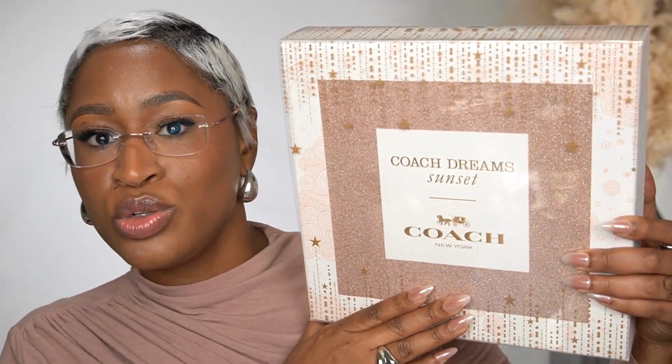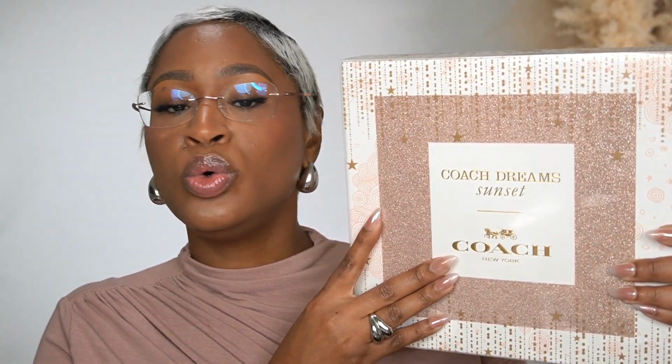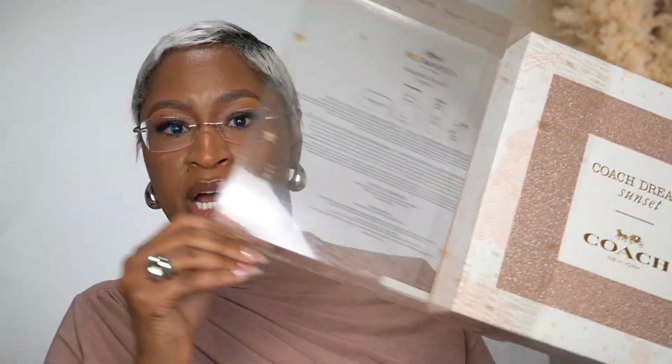year before last. This is what Mr. got me, which is Coach Dream Sunset. Who remembers when I used to rave about Coach Dream Sunset? Beautiful fruity fragrance. Absolutely love it. And it smells expensive. So let's unbox this.